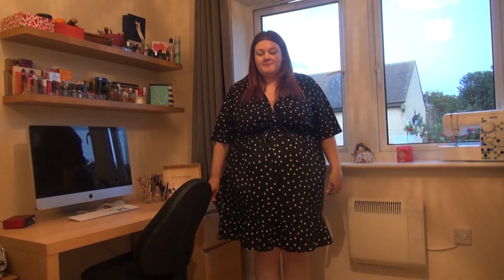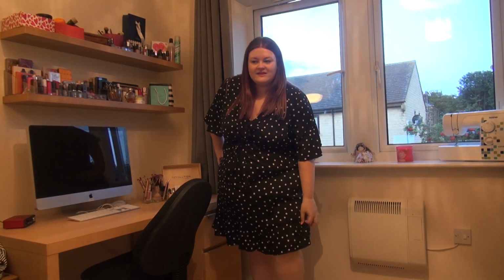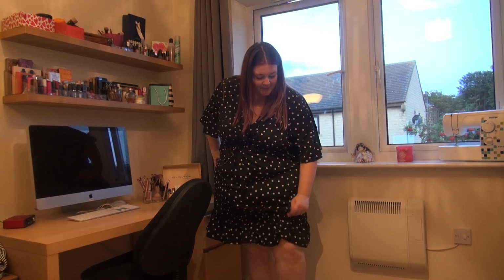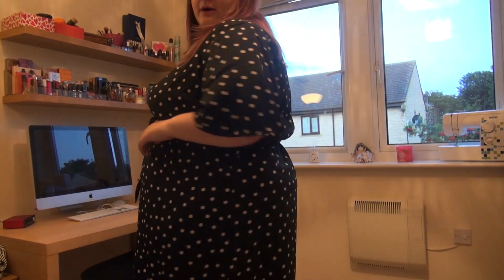So we finally have one that I like, which is amazing. And it's not just because it's polka dot, I promise you it's not just because it's polka dot. I just like the way it fits. So I really like the length. I'd feel quite confident in this without any tights or any leggings. I like the fact it's got this frilly bottom. It's something a little bit different, so that's nice. It's really quite nice and flowy and airy.